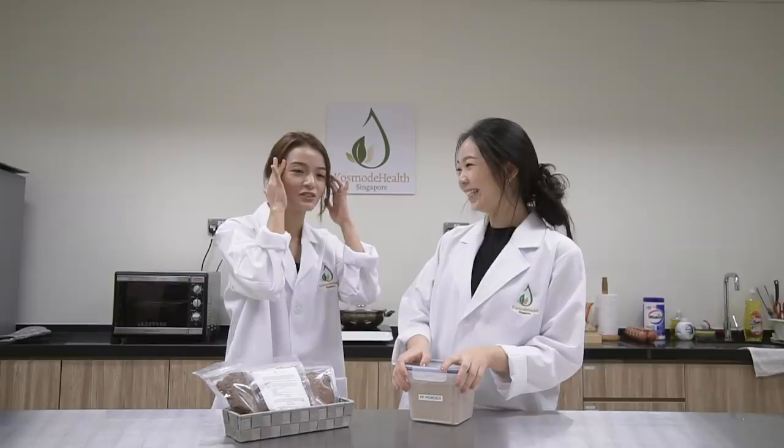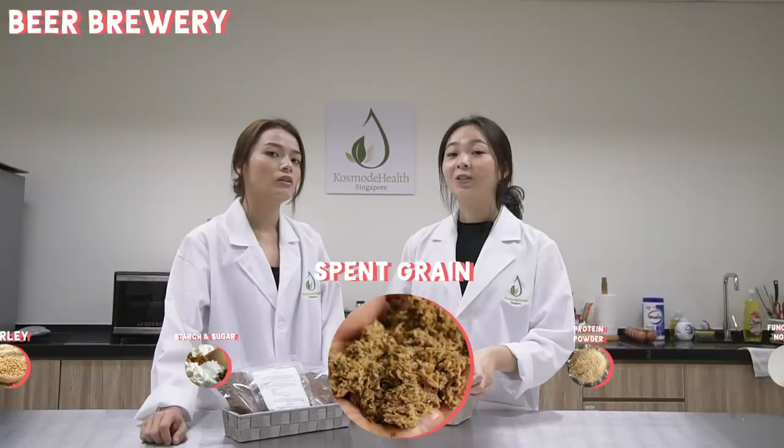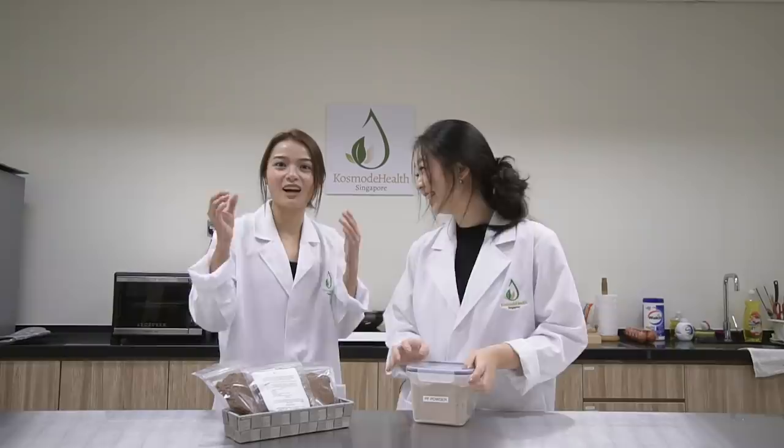So typically in most beer brewing processes, barley is actually the main ingredient. So after some processing, the starch and sugars will be extracted for the manufacture of beer. And what's left would be spent barley grains that are high in protein and fiber content. So Cosmode Health found a way to upvalue this waste material for human nutrition by extracting the protein and fiber from these spent barley grains. And then we will condense it into a powder form, and this powder can be used to formulate functional products like our noodles. I don't know what to say, I'm so shocked. It's like one xiao xiao barley can split into beer and noodles.